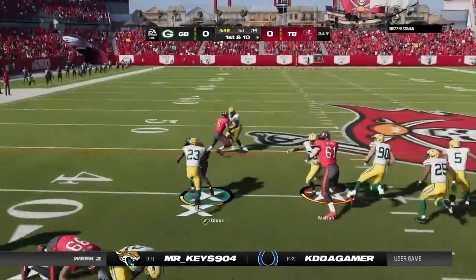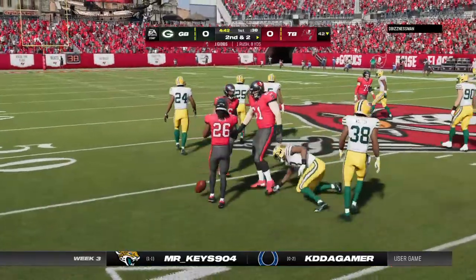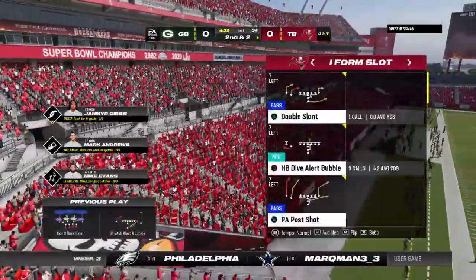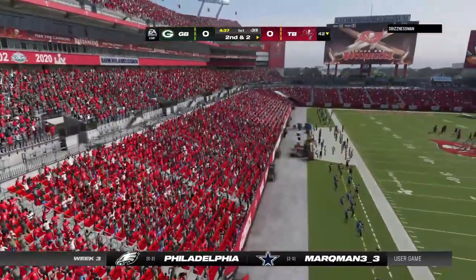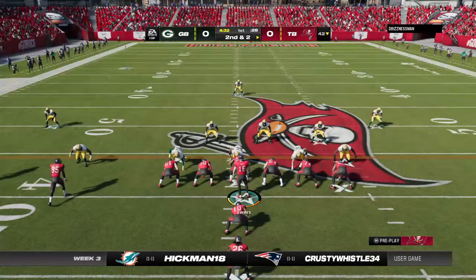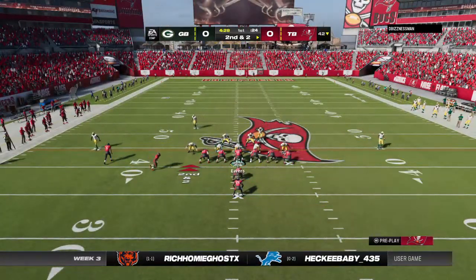On 1st and 10, here's Gibbs. And the result here, a pickup of 8. Leaves them with 2 to go on 2nd down. The Bucs at 2-0 here to begin the season. And they come in feeling pretty good after back-to-back victories, CD. And I thought that they played pretty well last week. Their execution, their discipline, their resilience, all on display in that victory.